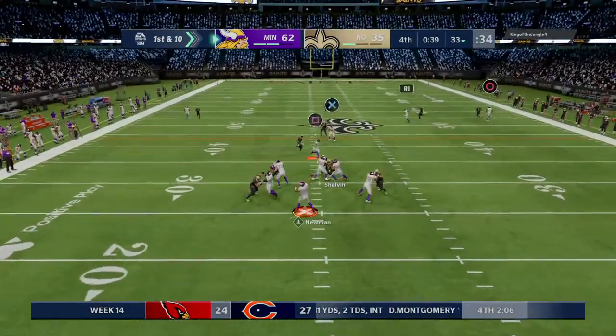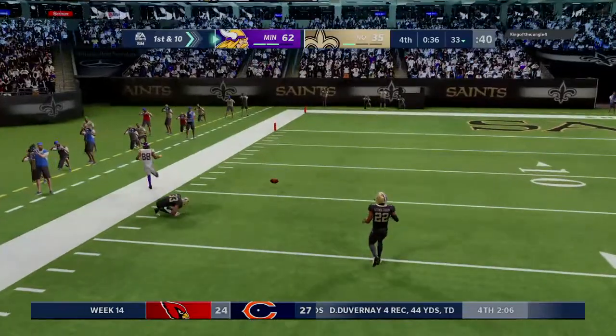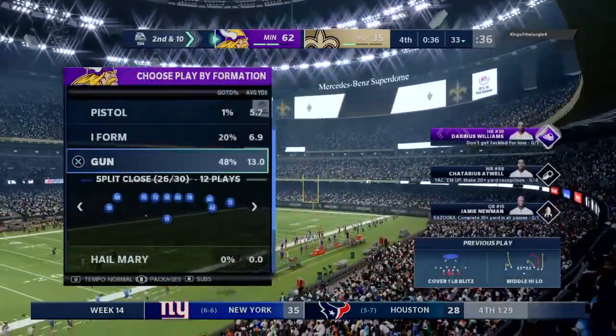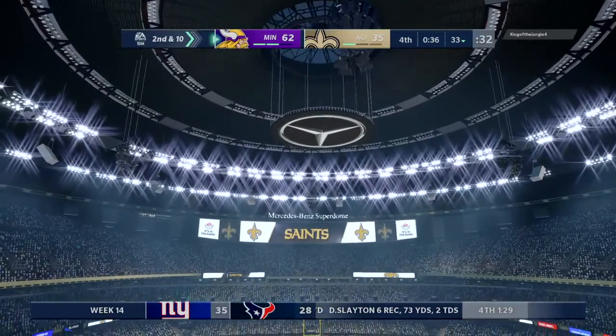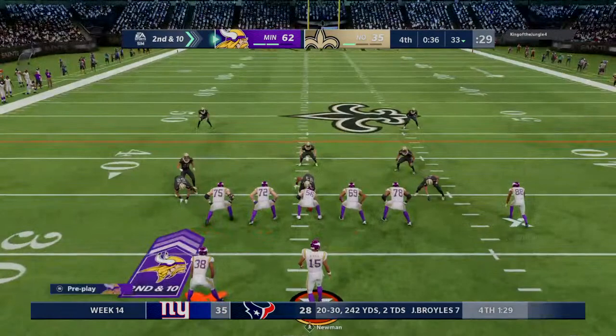Now they'll throw here out of the gun. He's going to wind up and air it out. And that is incomplete. He couldn't hold on through the contact. Brings up 2nd down. Finally, a good play there defensively on the deep ball. The secondary has had its struggles this entire game. Offensively, they've had their way with them. 2nd and 10 from the 33-yard line.